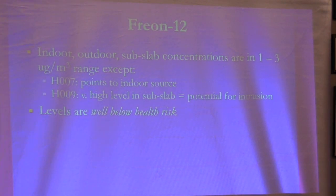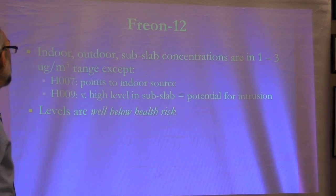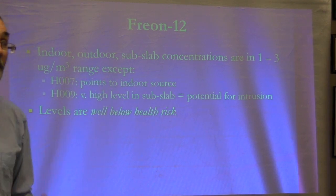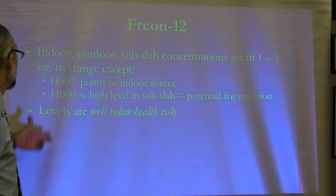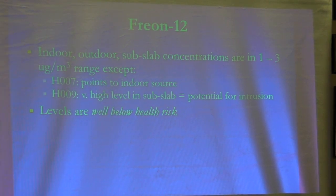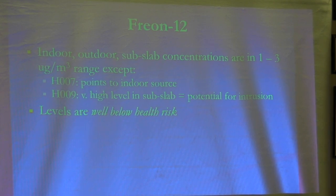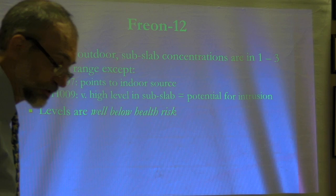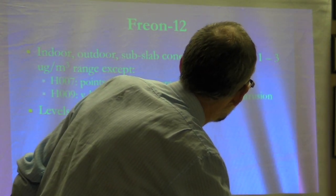So overall, indoor and outdoor, they're all in the 1 to 3 range, except for this one where there appears to be Freon leaking from something inside the house. And this one, where you've got a high level underneath the structure, but it doesn't seem to be getting in. And all these levels are well below health risk. You need to get up into thousands to worry about health risk with Freon 12.